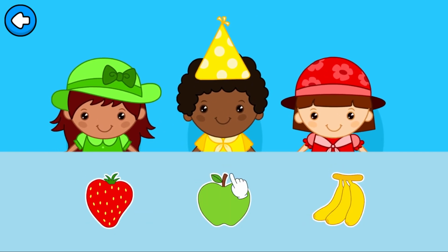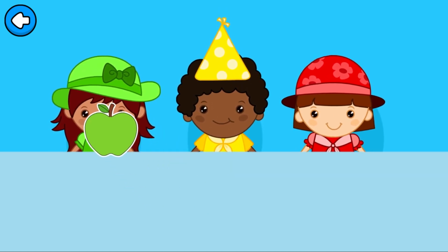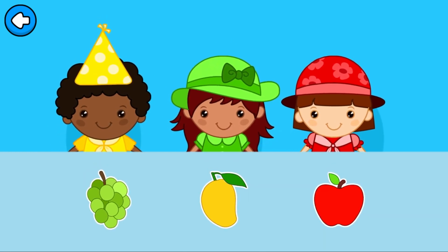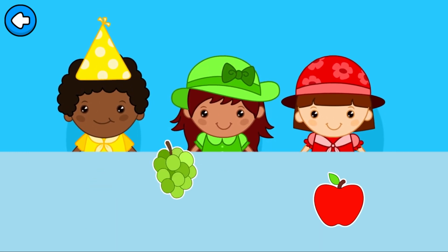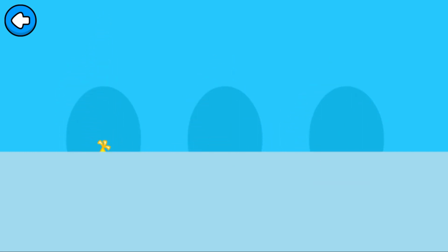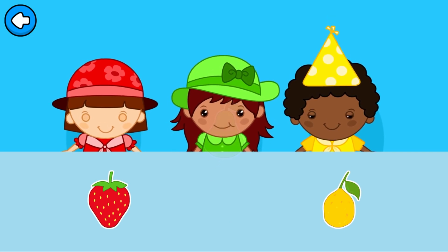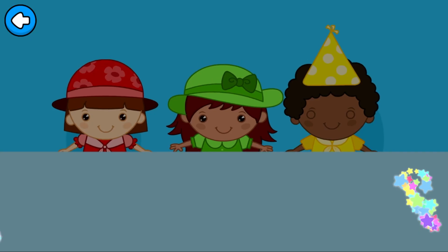Feed the food by their favorite color. Red. Yellow. Green. Feed the food by their favorite color. Yellow. Green. Red. Feed the food by their favorite color. Green. Red. Yellow. Very good.